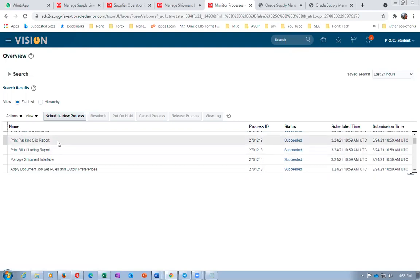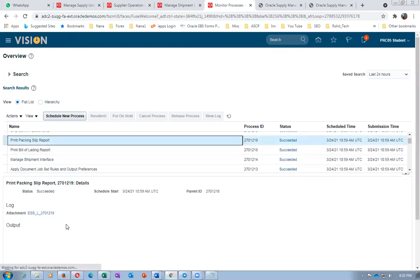Now, fine, click on it. I will now go to the print packing slip report and then the bill of lading. We have to print and then give it to the driver actually. Yeah, this process is not there in eBiz. No, the shipment process is not there. We have to do customizing.